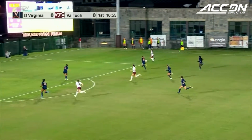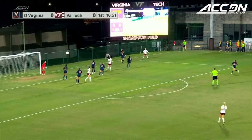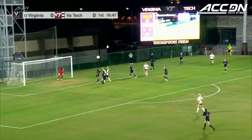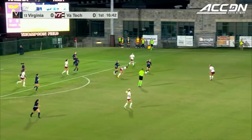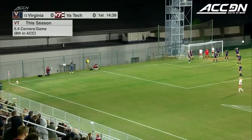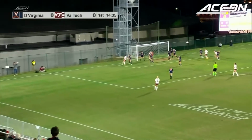Looking for a transition opportunity. The Hokies on their way. Cross broken up, intended for Mitchell. Try it again. Natalie Mitchell in the box. Rouse clears with her head. She was able to get the corner. I think that's an area that Virginia Tech can continue to capitalize on, just how quickly Mitchell turned.